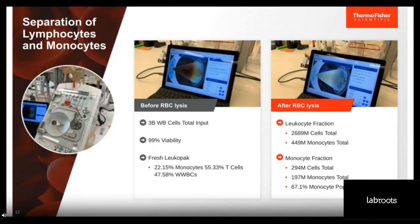Next, after PBMC isolation using RBC lysis in Rotea, we could separate the lymphocyte and monocyte fractions by just optimizing the G-force and flow rate settings again. In this demo, we took a fresh leukopak sample and carried out an in-chamber lysis followed by monocyte and lymphocyte separation. Before RBC lysis, the fresh leukopak sample had a total of 3 billion white blood cells as input, with 22% monocytes and 55% lymphocytes.